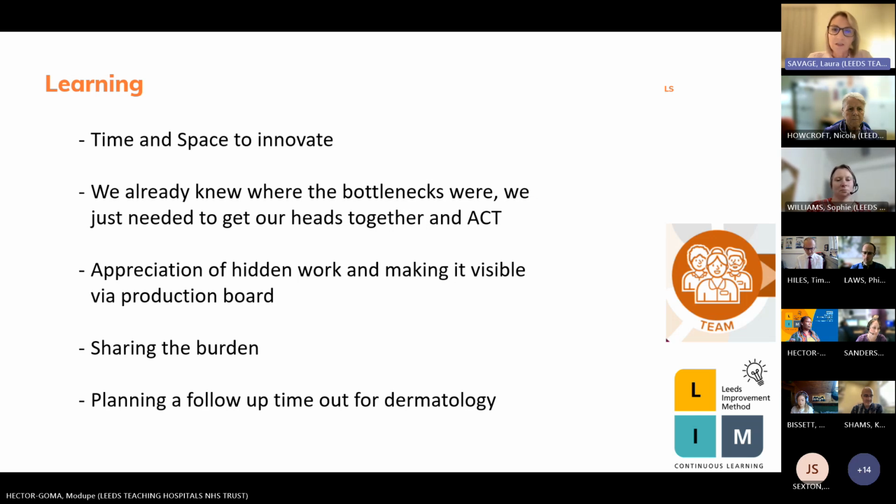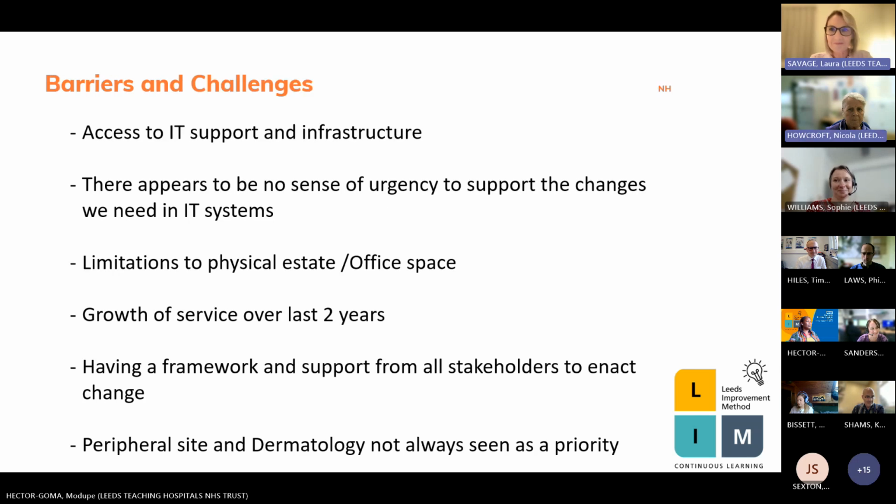We need to start appreciating all the hidden work that is being done by our admin teams, our nursing colleagues, and also by the medical team, and then making it visible via the production board and also in clinic templates so that we can share the burden of work where the best skill sets lie. And of course, we are then going to continue and follow up on this. We're not just going to do this as a one-stop shop. We would like some further follow-up time out to ensure that these measures are going in the right direction for our patients. Over to Nicola, I think.